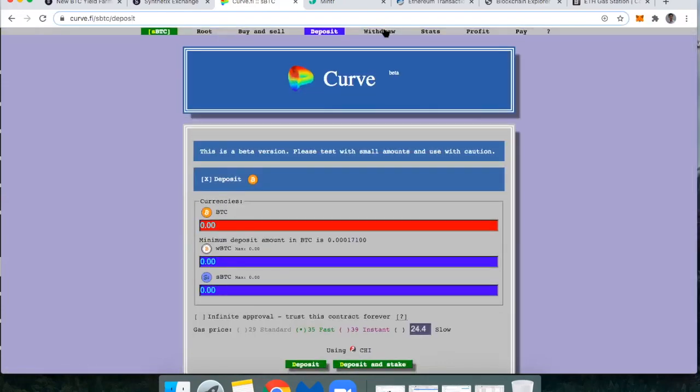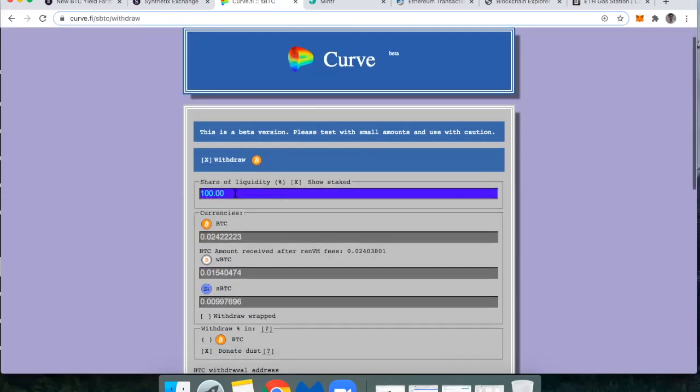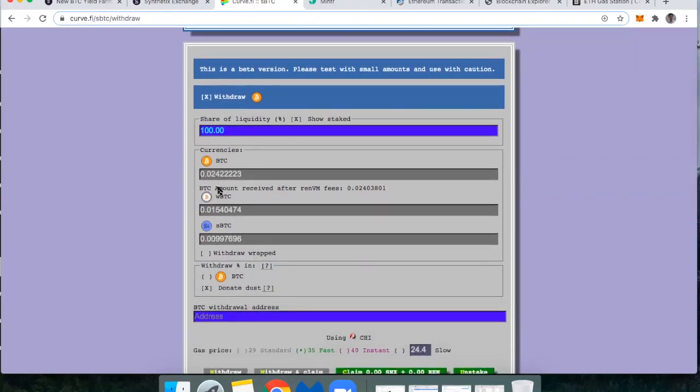I now have my Curve IOU here that shows what part of the pool I own. And then when I go to withdraw, I have a few different options. The way this works is I specify what percentage of my stake in the pool I want to pull out. For most people, that's probably 100%. So I would say I want to pull out everything. And then you notice it'll give you a breakdown of exactly what you have in the pool. And then I can withdraw that if I want.